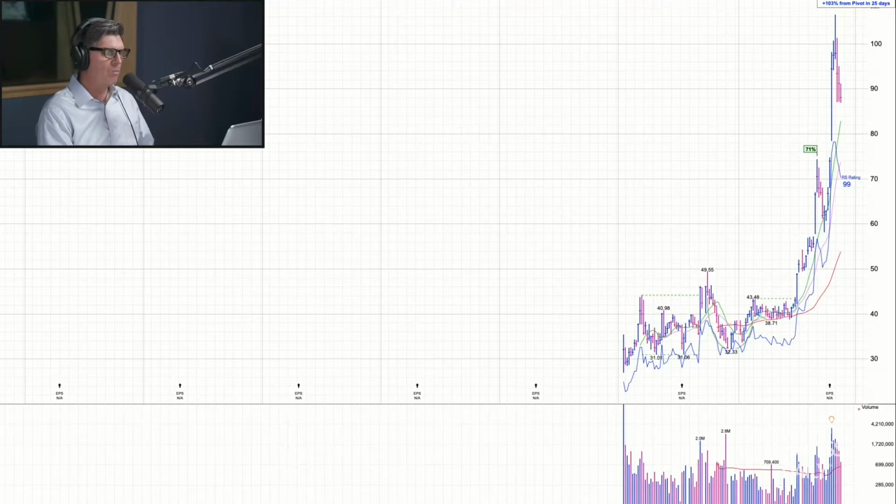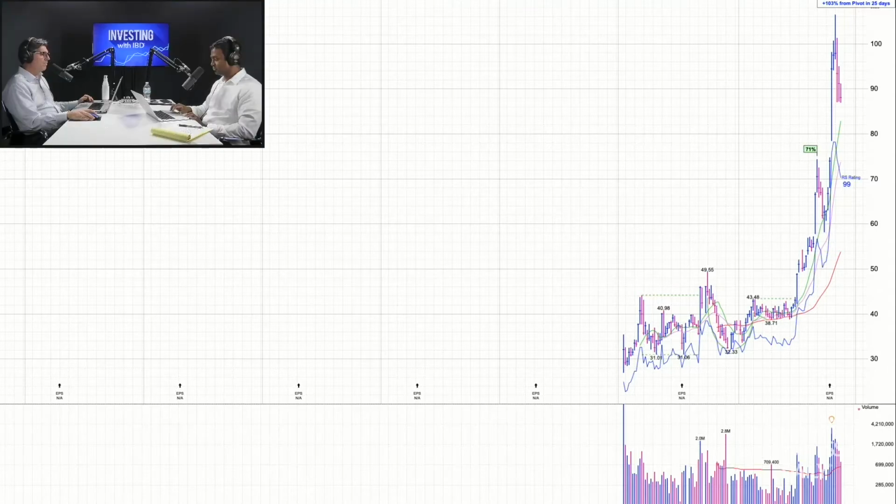So I guess I got in early, but I didn't add there, so I could have done that. But it's gone up really nice. When it gets extended above the 10-day, it's been pulling back normally, and then there was that big earnings gap last week where it was up a huge amount.